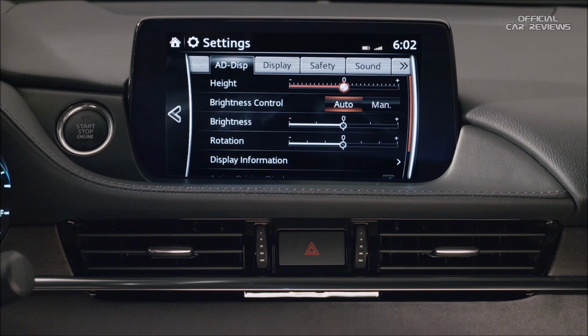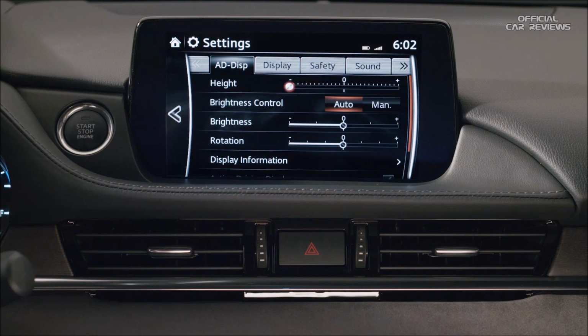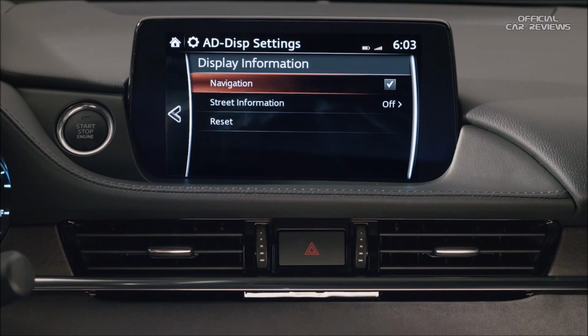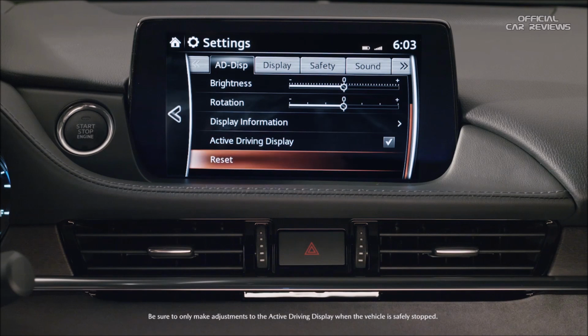The screen's brightness, which is the factory setting, can be automatically or manually adjusted. The angle and height of the display can be adjusted to best fit your line of sight by simply sliding the height selection indicator left or right. The amount of information on the display is up to you. You can opt to select or deselect turn-by-turn navigation guidance, or you can opt to turn the entire display off. Any changes you make to the active driving display can be restored to factory settings by selecting Reset.